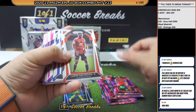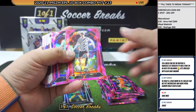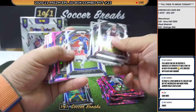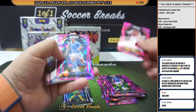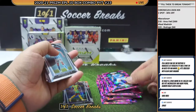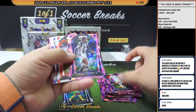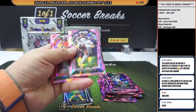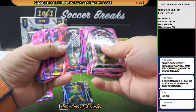Dennis Odoi, Curtis Jones, Hugo Lloris, Yerry Mina, Brandon Williams, Vicente Guaita, Matt Doherty, Andre Gomes, Nicolas Pepe, KDB. Let's put the KDB aside. Pablo Hernandez, Romain Saiss, and Ivan Cavaleiro, and Sadio Mane.